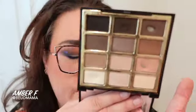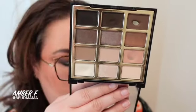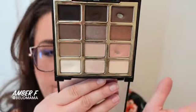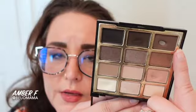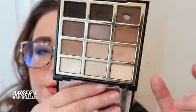I also went through, once I hit pan in the matte brown gold shade from the Colourpop palette, I went through with this matte espresso brown down here, and I would use that in my brows. I would use that to deepen out my outer corner. I would use it as a liner, so that's how I was able to hit pan.